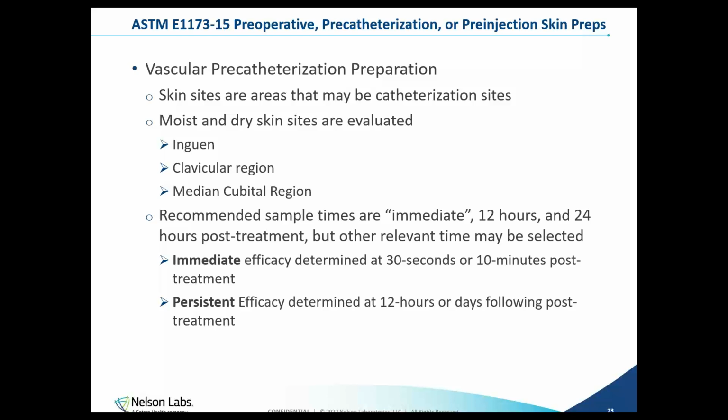Vascular precatheterization preparations. These skin sites are areas that may be catheterization sites. These are sites that will be catheterized for long-term admittance for some patients in the ICU or just in the hospital. So they have to have products that are not only effective immediately, but do have some kind of a persistent effect over time to prevent any kind of infection developing at those sites.